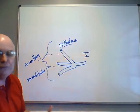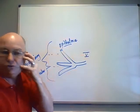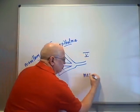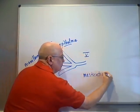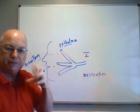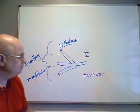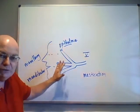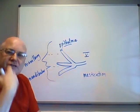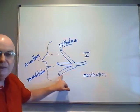Now, there is a motor function for the trigeminal nerve, and one of the motor functions is it controls the muscles of mastication. To masticate means to chew. So the motor function of this nerve is to control chewing, okay, mastication. That's your trigeminal nerve. It's mixed. It does both sensory from these parts of the face, these three branches, and then it does motor for mastication. By the way, if you go to the dentist and they're shooting up your jaw to numb you up, they're trying to numb part of the mandibular branch.